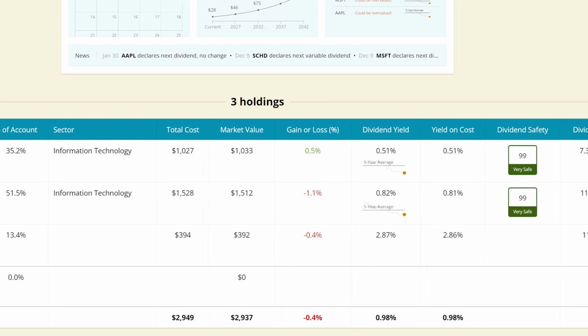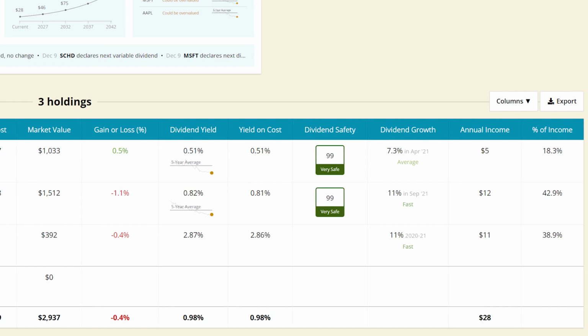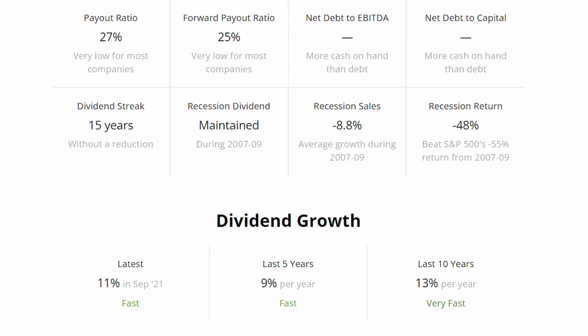This is easily another scenario just like Apple. $80 a week, $320 a month, collecting premium, and I'll just let the stock do what it does. I'll let the stock do its thing and continue to grow its dividend. Microsoft has been growing its dividend at a 13% rate every year for the last 10 years.